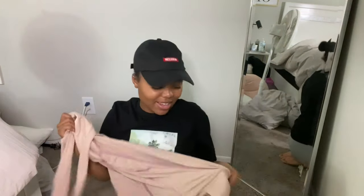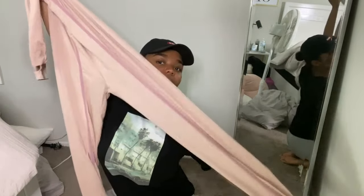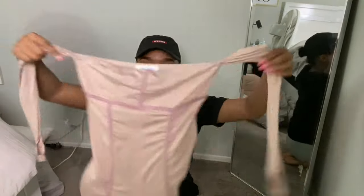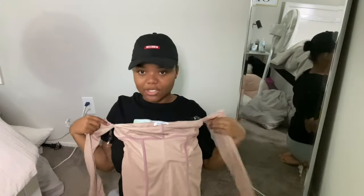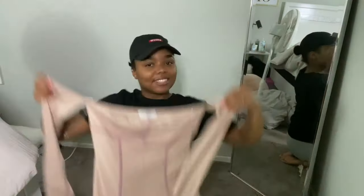It's just this jumpsuit. It's pink, like a dusty pink, and then it has lavender trimming on it, and it just goes all the way down. Long pants, and it's off the shoulder, and then the sleeves come on your arms as such. So yeah, this is from Baddieville, and I'm gonna actually try these on for you guys so you can see how they look on.